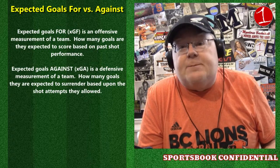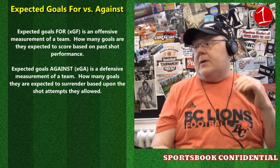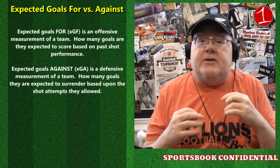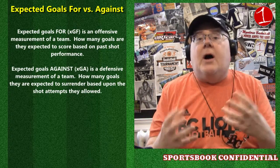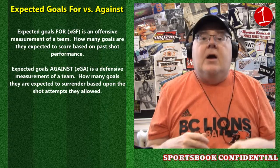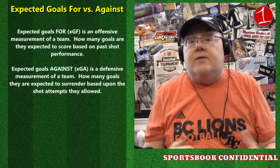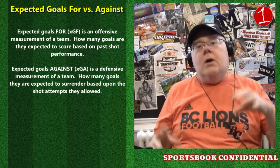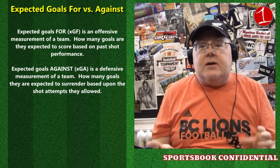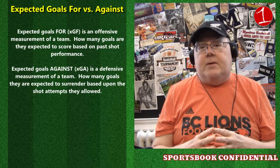And then you have expected goals against, which is a defensive measurement of a team: how many goals they are expected to surrender based upon the shot performances of the teams that play against them. What type of shots, did they give up high percentage shots? Did they only give up low percentage shots? So you can use expected goals as a defensive measurement as well as an offensive measurement.